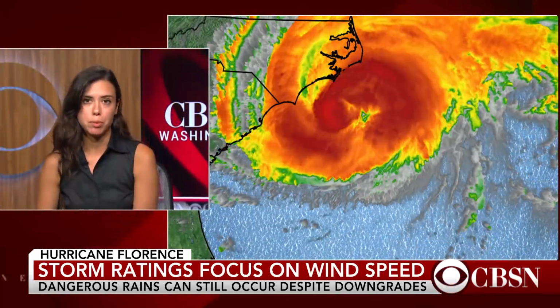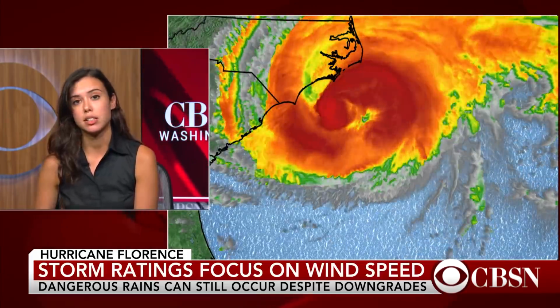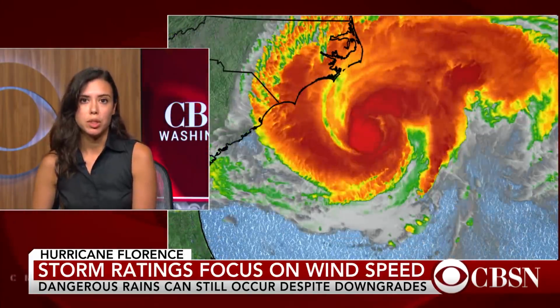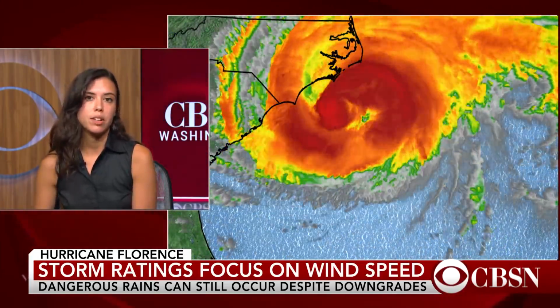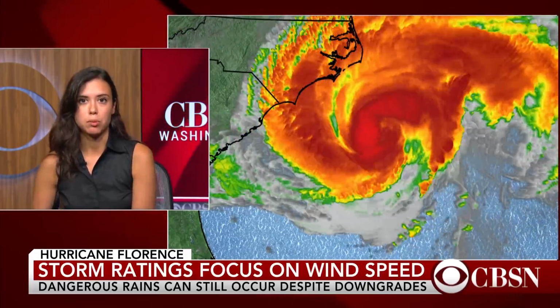But with all this damage that the storm could actually cause with rain, why is there such a focus on, is it Cat 1, Cat 2, wind speed? Why is that always such a big focus? Well, the ratings help definitely quantify how much impact we'll see from wind, but with this storm in particular, a lower rating, I think it's a Category 2 now, doesn't necessarily mean that it's safer. With the lower wind speeds, it's going to definitely last longer than it would have if the wind speeds were higher. So the sustained damages that we'll see from the wind will potentially be worse.